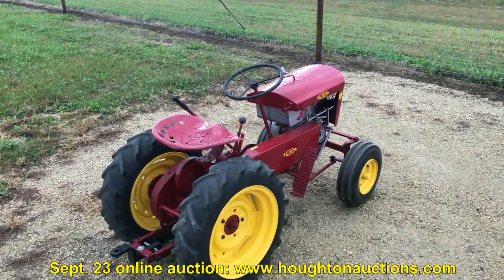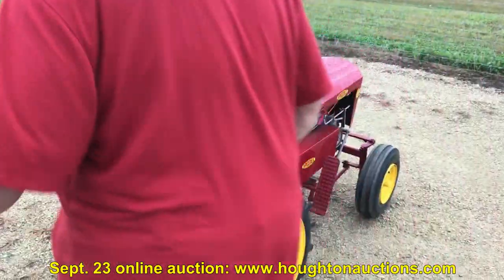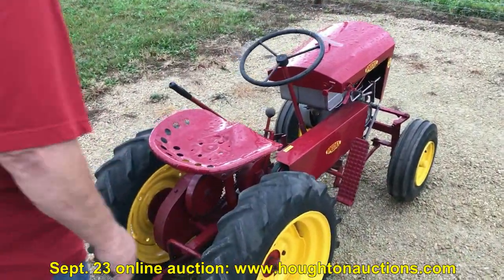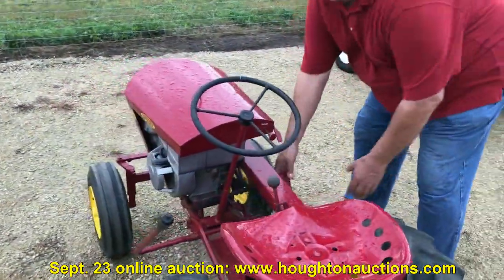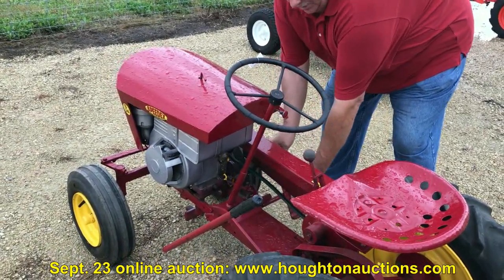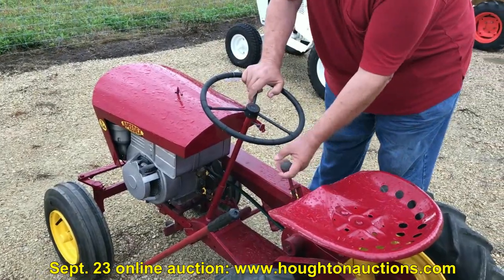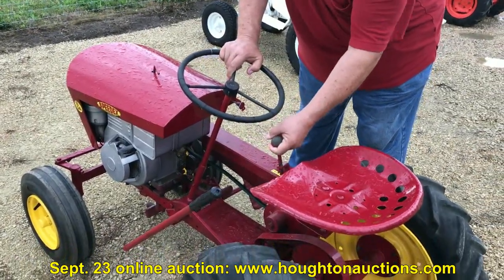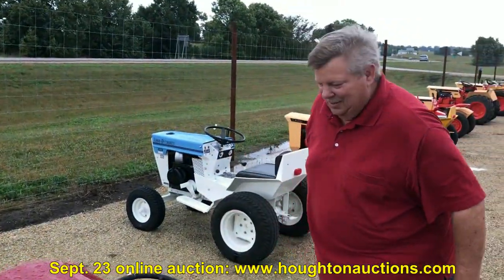Still the same principle of the motor sliding forward, and I don't know if I can get it to do the whole thing. Yeah. It moves forward and tightens the belt, which makes it drive. And that's just neutral, forward, reverse. So a pretty simple transmission. SpeedX, yep.